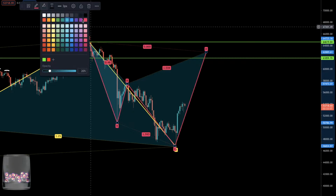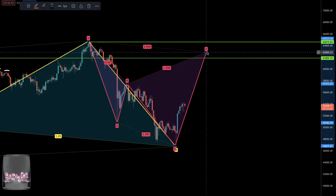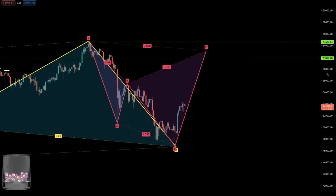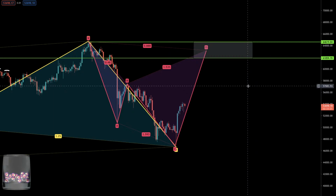What we're painting here now is a shark, okay? On this shark, the first area of interest is going to be the 886. That's right there, smack dab in the middle of the take profit target zone of the cipher. So everything's saying it's basically 63K. You basically make a box between the green lines of a zone, and the harmonic, the shark, falls right in between it. So we're just looking at it like this.